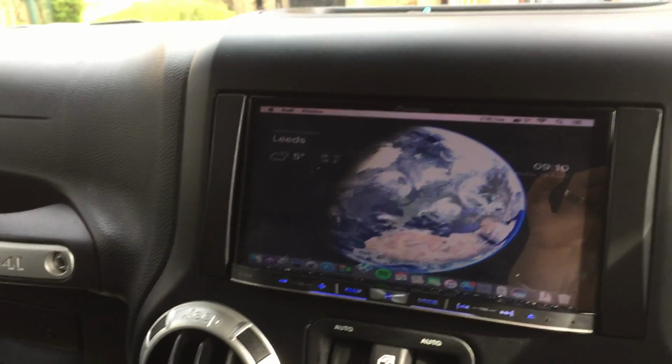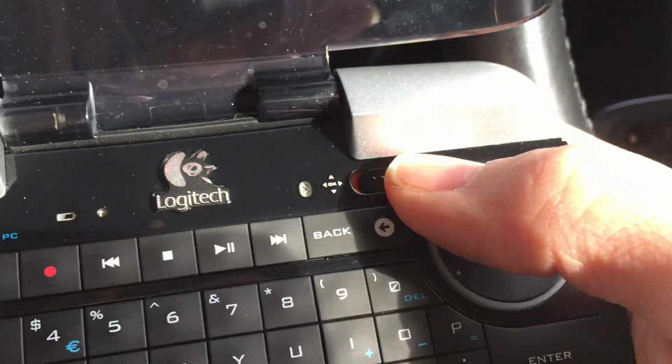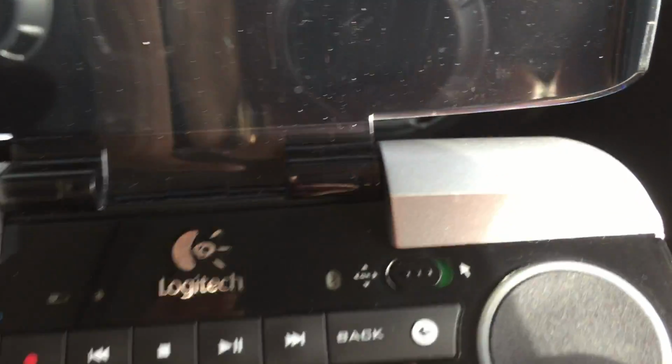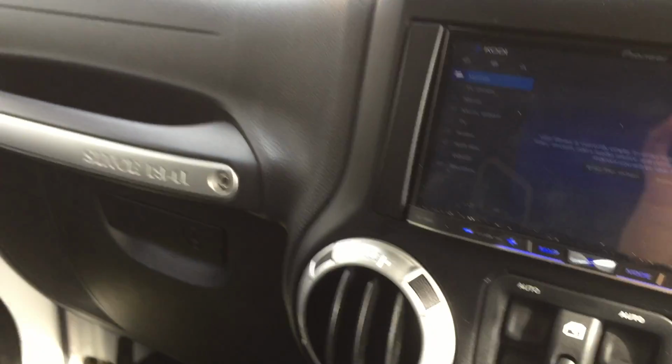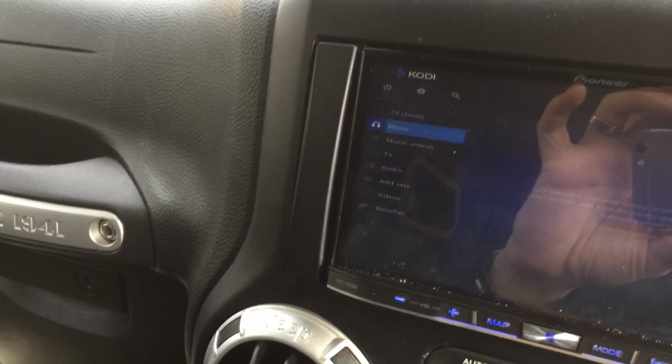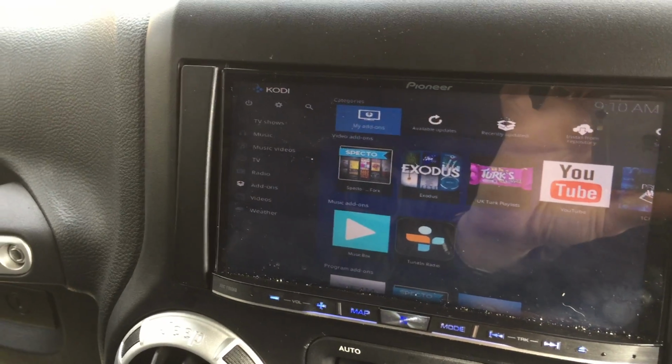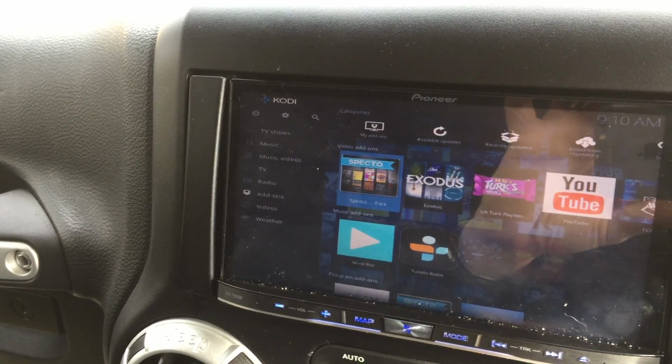On top of that, if I just come over to here and we press Kodi, some people will know what Kodi is, but if I go back down to here and if I switch this button across, you'll see it changes to a different color. You can't really see the colors that change on there, but rather than using it as a trackpad, I can click up and down and I can move to the things that I want. In this case, we go to add-ons, and obviously Kodi. I don't know if you know what Kodi is.